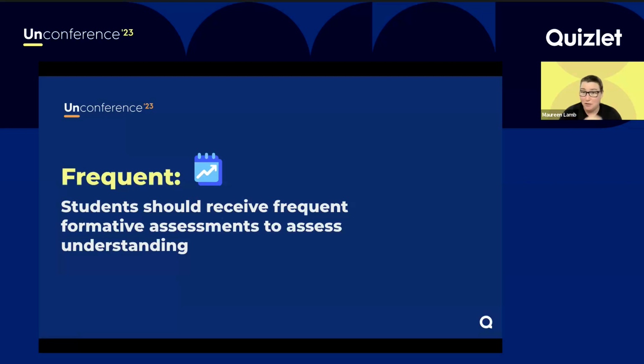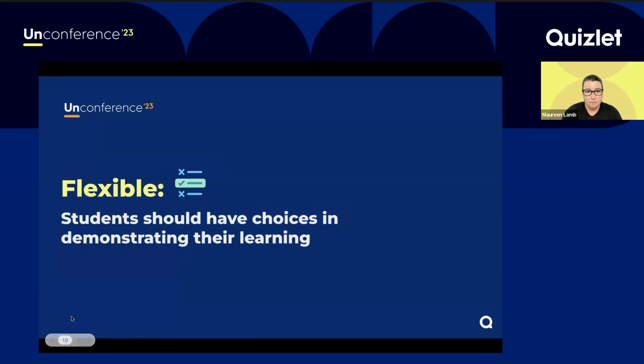One of my favorite frequent assessments I use is honestly Quizlet Checkpoint, because that's a frequent formative assessment where students can get immediate feedback on whether they got something right or wrong. And as a teacher, I can see what percentage of the class understands the material, and what percentage of the class needs more help or support on the material. That's something that can be really, really helpful.